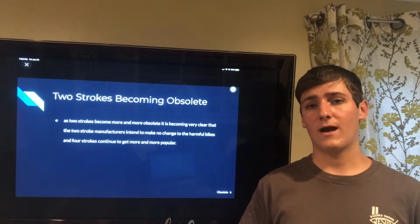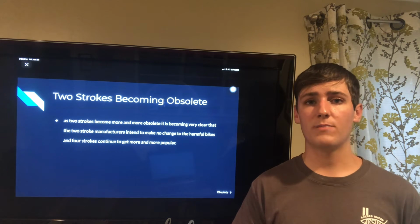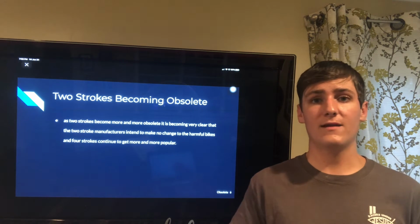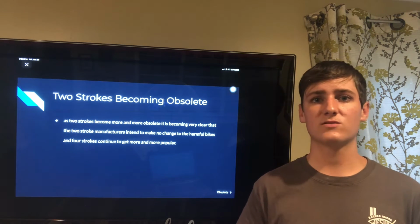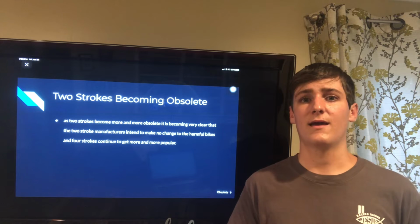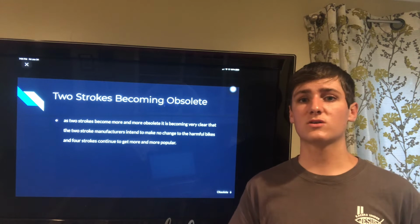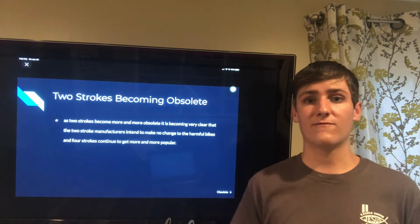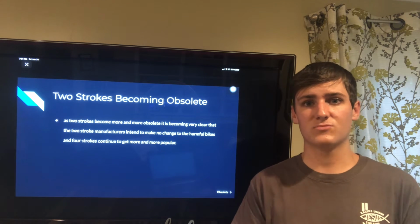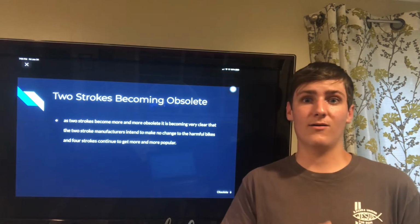4-strokes are much safer to ride because 2-strokes, they may have been great 50 years ago, but now it's 2022 and they have not involved any kind of technological change in those bikes, and they cause a lot of harm to us and the environment because of that. And it's really sad to see because I have loved 2-strokes my whole life. I have ridden 2-strokes, but they're really not evolving environmentally or physically, and I can't ride them anymore because they just break and cause major harm and damage to my body and my bank account.